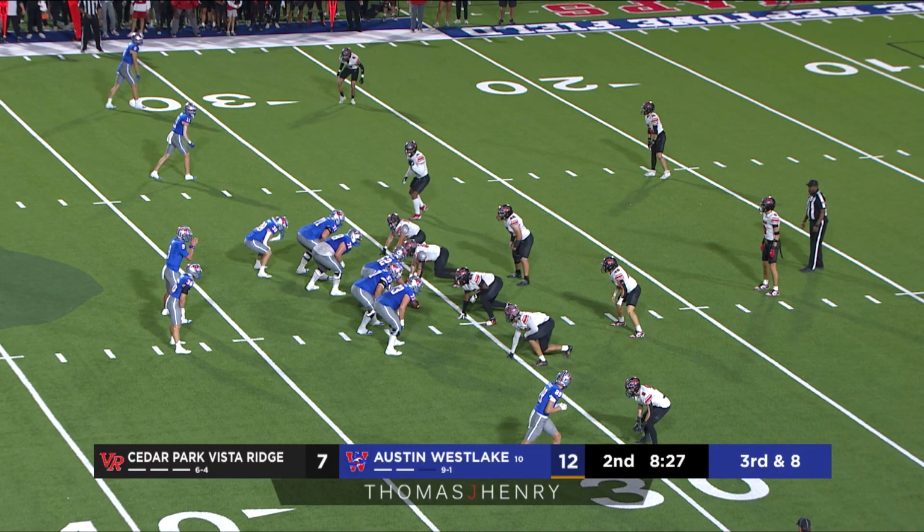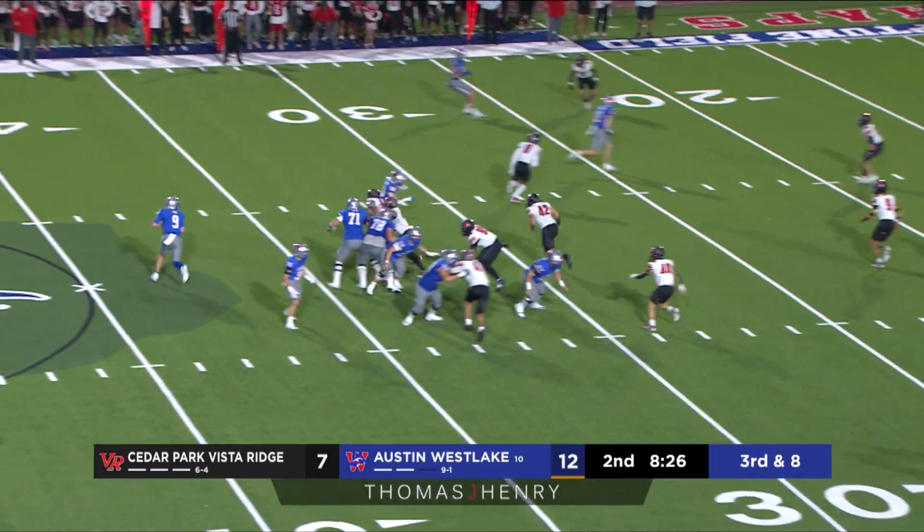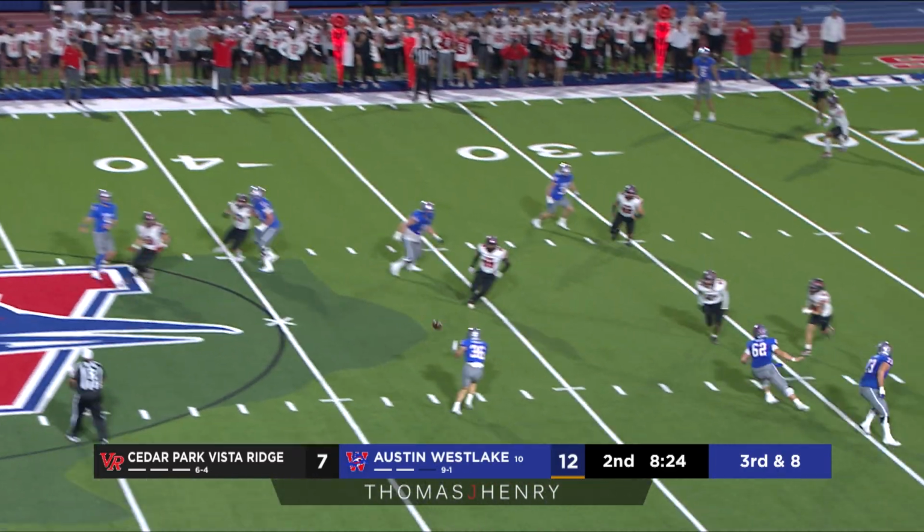With Grady Bartlett to his right. Out of the gun, looking to roll left, create some time, and fire back to the right.